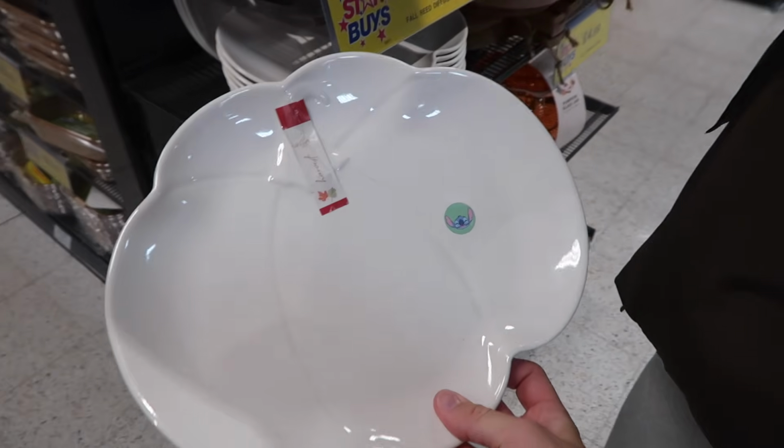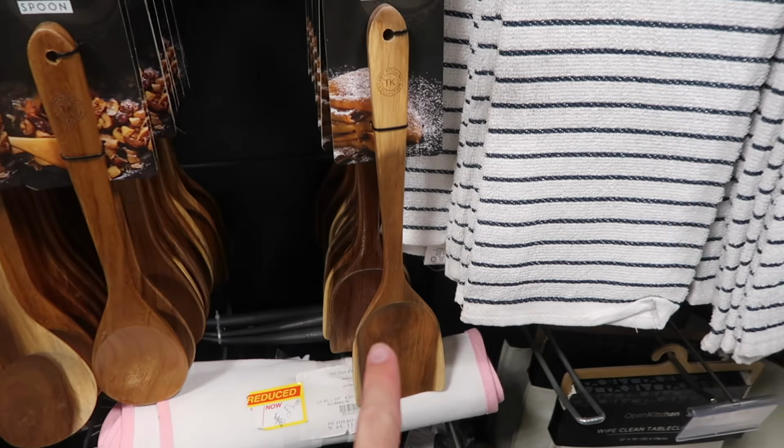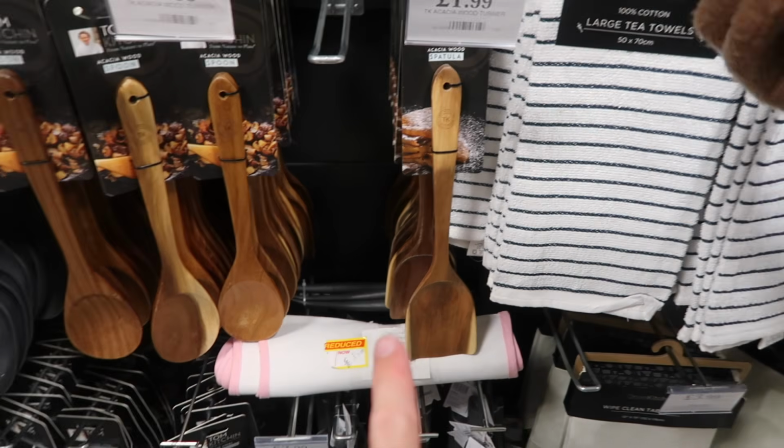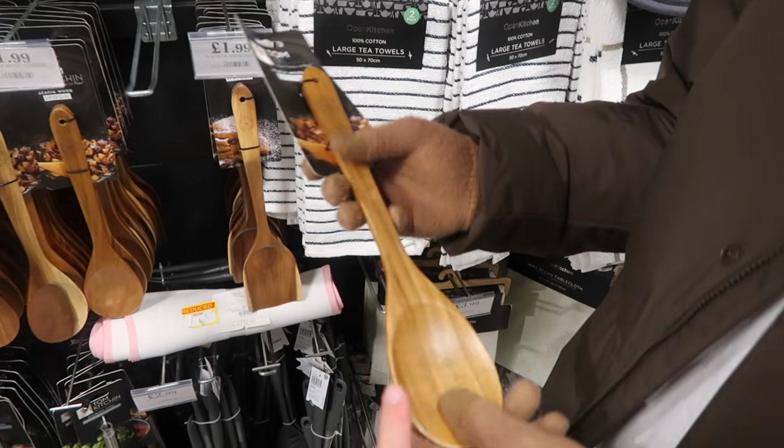Ooh, this is reduced, $1.99 for a little pumpkin plate. We've got these little wood turners, absolutely love them, and I think we're gonna get some of the wooden spoons for our pasta because we're cooking pasta this evening.